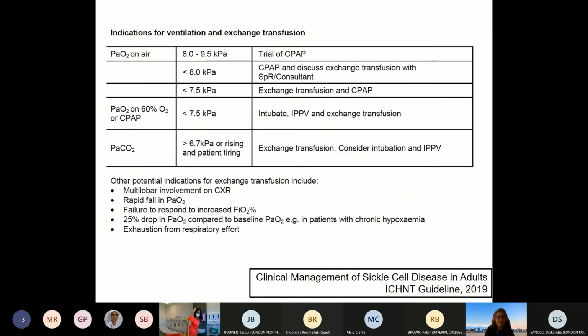And these are our thresholds at Imperial, where we give a trial of CPAP, and the reality is we do a red cell exchange. If the PO2 is less than 9, we would arrange a red cell exchange.